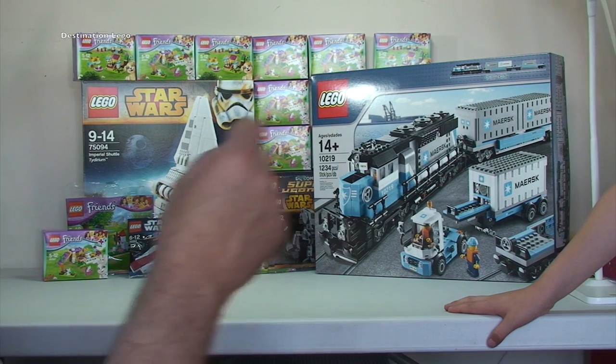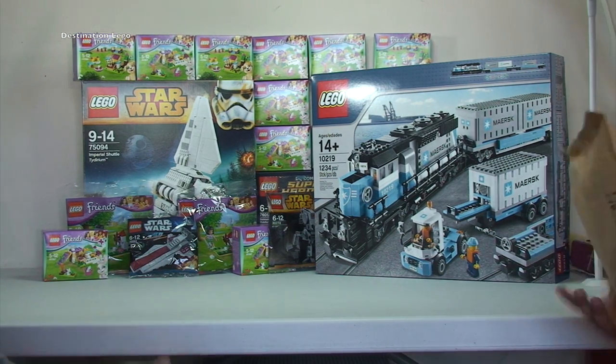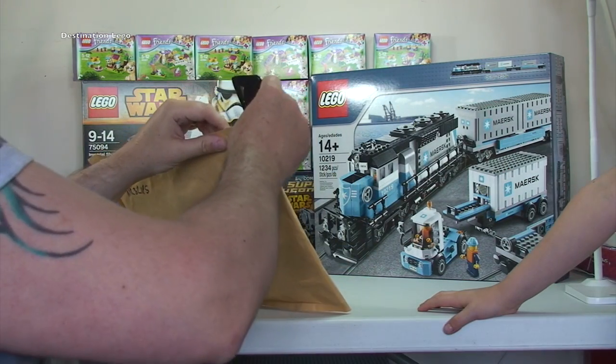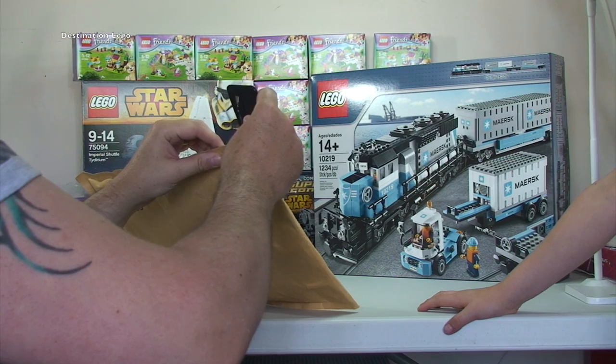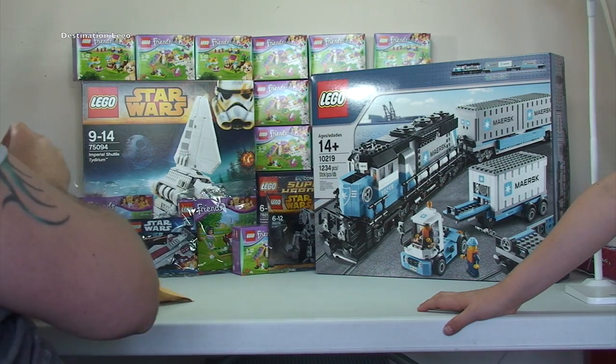Okay, let's get the final one up then, Ethan. Final package of the day. What do you think is in it? Poly bags. What poly bags do you reckon are in it, Ethan? Ninjago? Yeah. Let's have a look then. Star Wars, probably.